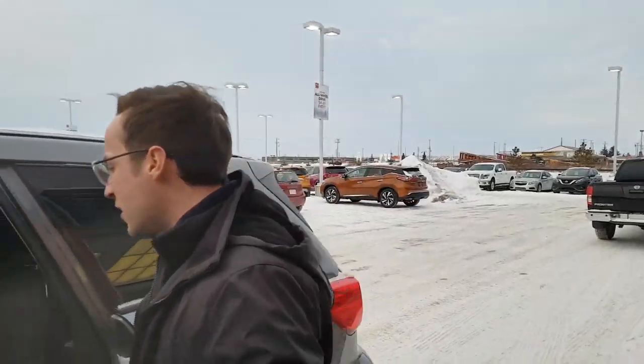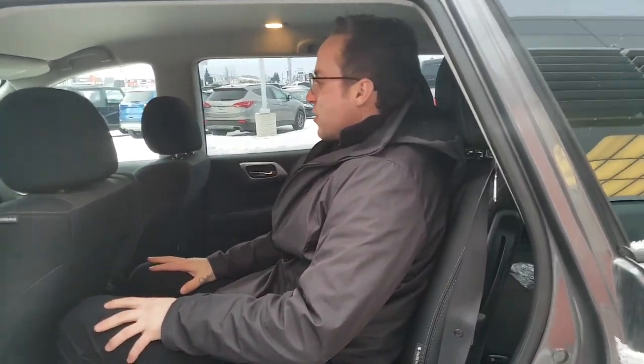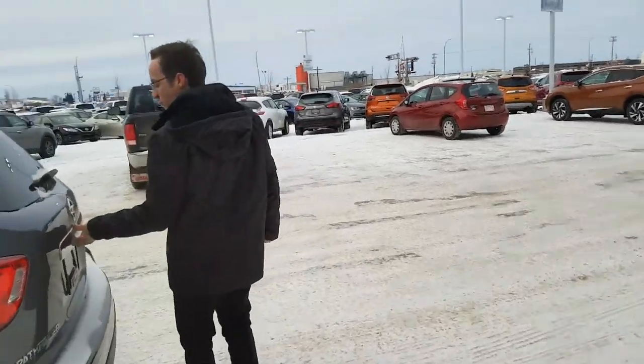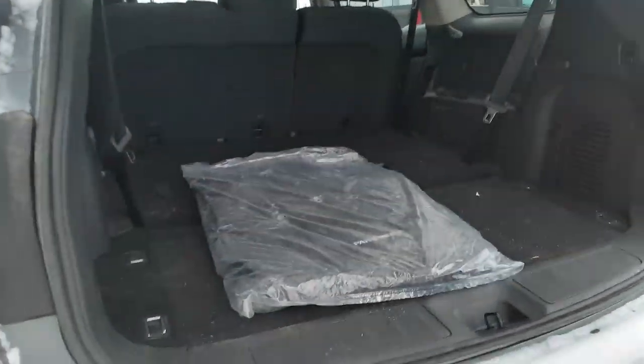Quite a bit of room in these. I'm 5'10", and there's lots of leg and headroom back here. If you've got kids, you've got more than enough room for them. And I'd like to show you the trunk space as well. They do put their backup camera underneath, hiding it from weather conditions like today.